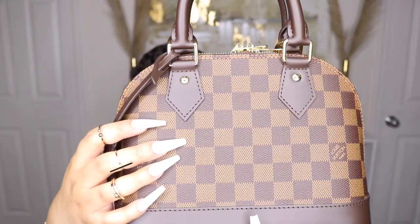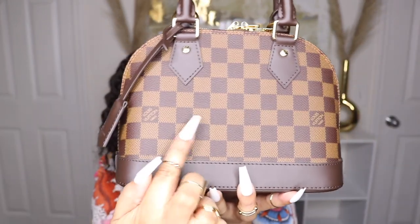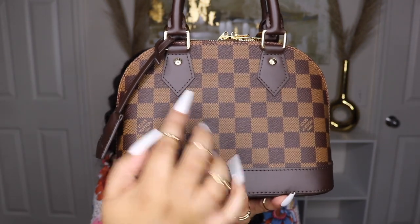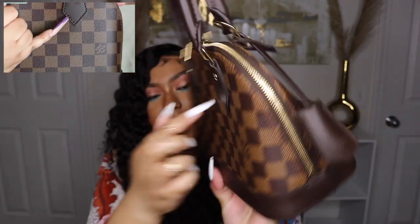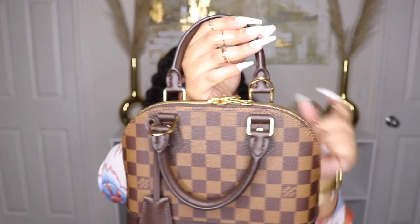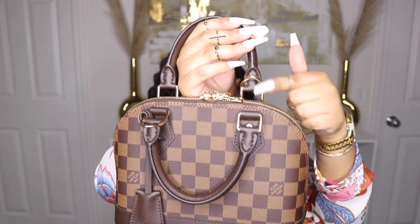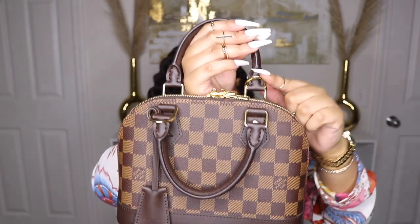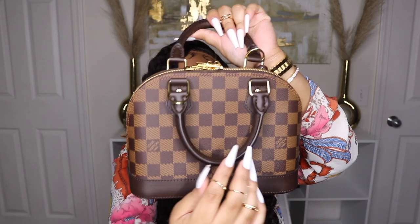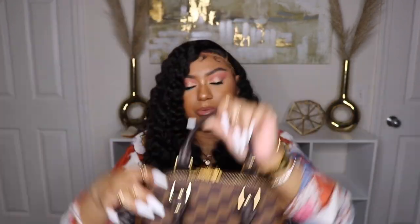So here we are up close, and what I was saying, right here it had three double stitches, and it had it here as well as on the back of the other bag. So I'm just gonna show you guys. If you look on the handles, you can see this handle has this little hook part at the top, and this one does not. And then if you turn the bag around, it's the same thing. They're opposite from each other.